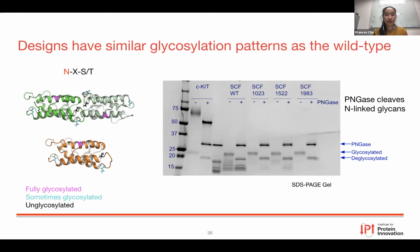And I also wanted to see if there were similar glycosylation patterns in the designs as compared to the wild type. So here on the left in green is again the wild type stem cell factor, and in orange are the designs. There are N-linked glycosylation sites where the motif is an asparagine followed by any residue, then serine or threonine. From previous studies, they found that the location in magenta is fully glycosylated. The two locations in cyan are sometimes glycosylated, and this black asparagine between the two stem cell factors in the dimer is unglycosylated.